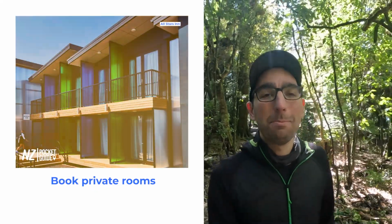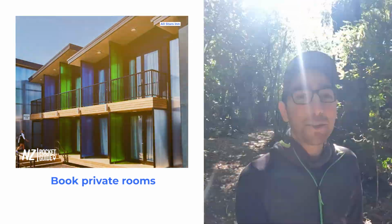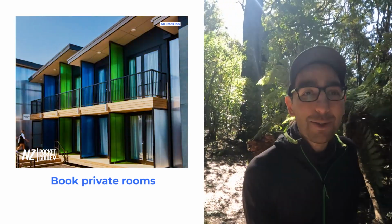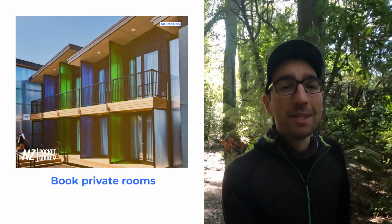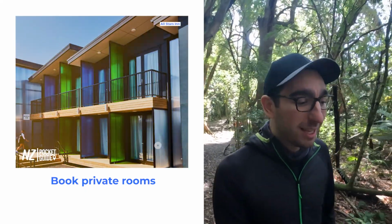Another great thing to know about backpacker hostels in New Zealand is that pretty much all of them offer private rooms. And the great thing about private rooms in hostels in New Zealand is that you get the same privacy as a hotel or a motel, but on top of it, you get to use all the facilities of said hostels. So you are able to use both the laundry rooms as well as the kitchen, for instance, where you'll be able to cook epic meals and save a lot of money on food when planning your trip. You know, it can get quite expensive to eat out for breakfast, lunch and dinner for your entire trip.